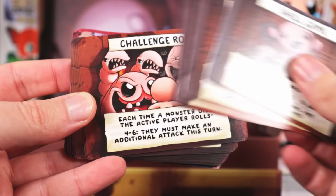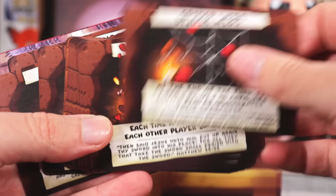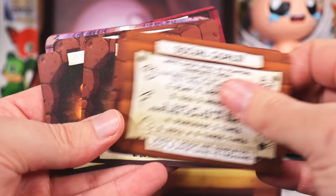Challenge room, static shock. Each time a player activates an item, they take 1 damage. See, that's like ongoing. So maybe that goes into effect. And then when you do something at some point, it gets replaced by one of these. Gets drawn from the deck and put into play. Alright, let's try another one.